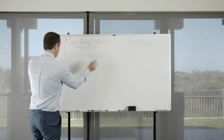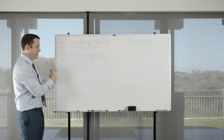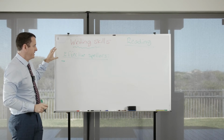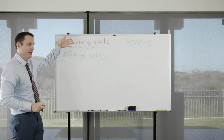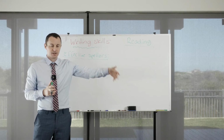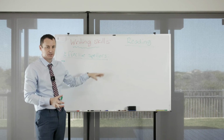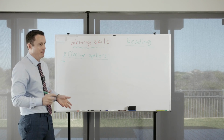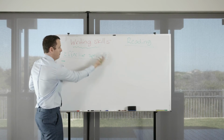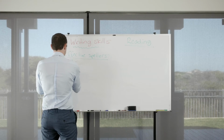So effective spellers, and again, that means reading, writing, anything to do with language. The reason I do this is because I think to get students good at writing, one way to do that is to look at what effective writers actually do. So what do effective spellers do? If we're trying to improve the spelling skills of students, which is something that we concentrate on particularly in about year 3 to year 6, what do people who are really good at that actually go about doing? So there are a few different things.